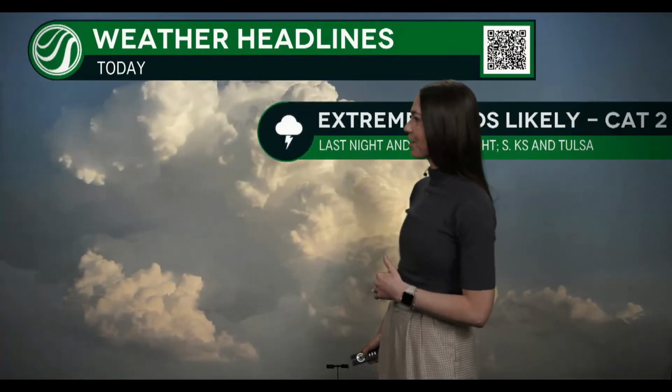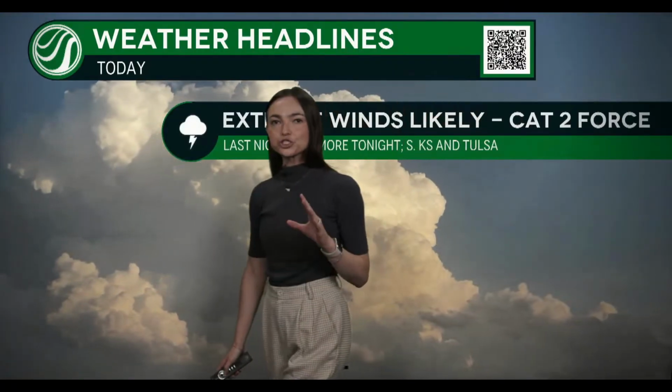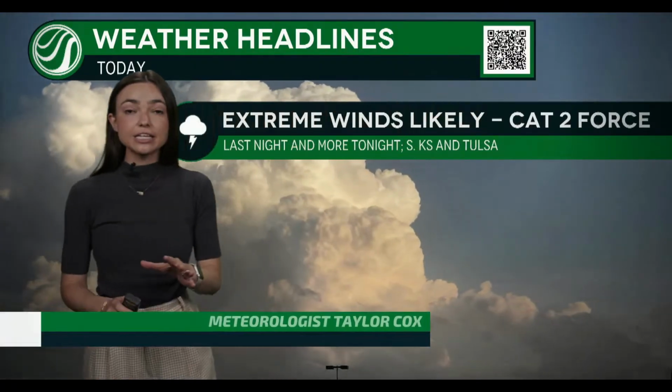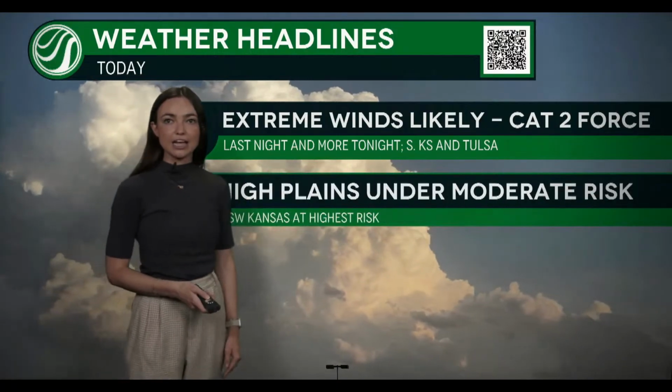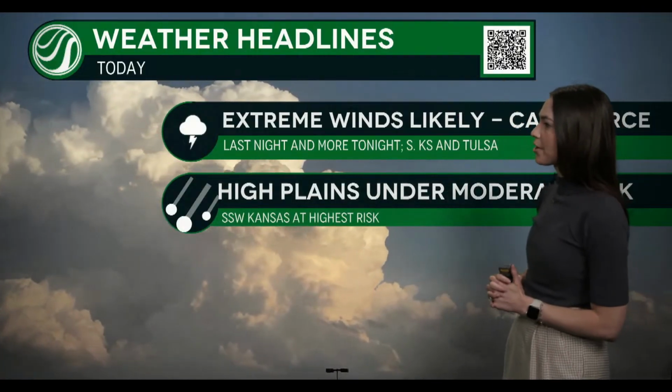I'm meteorologist Taylor Cox, and we are talking about extreme winds today, likely up to Category 2 force winds this afternoon. So what we're talking about is up to 100-mile-per-hour wind speeds in Kansas this afternoon and evening hours. So we'll talk about timing on that in just a few minutes. Last night, we saw those high winds in Kansas. We're going to see another round of that tonight in both Kansas and in portions of northern Oklahoma. So we'll talk about exactly where to expect that as well.